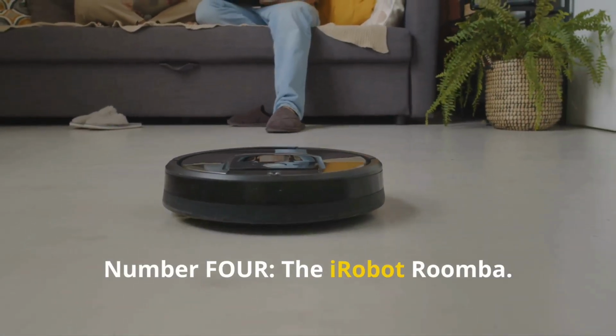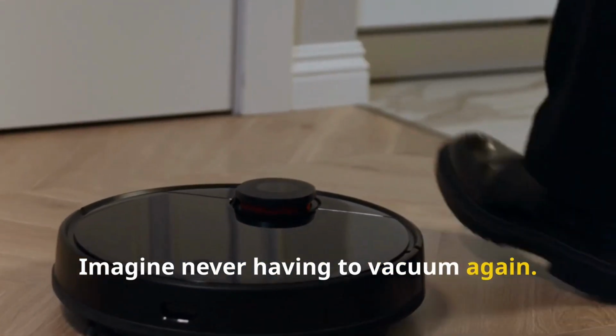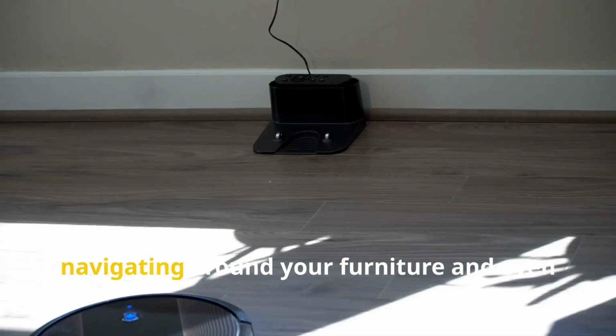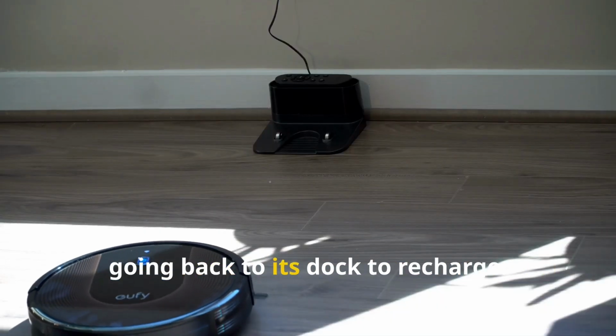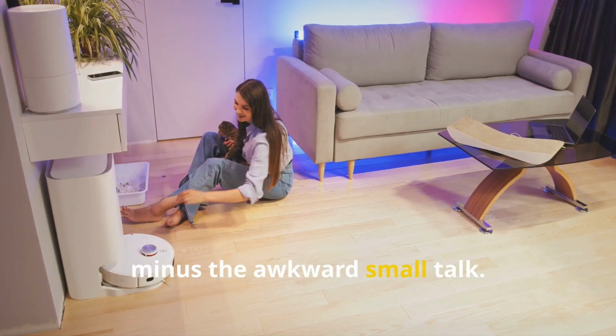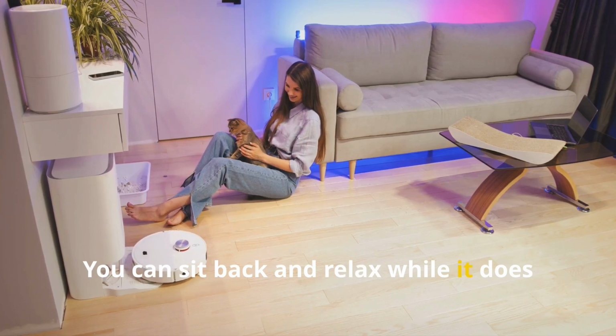Number 4. The iRobot Roomba. Imagine never having to vacuum again. This little robot does all the work for you, navigating around your furniture and even going back to its dock to recharge. It's like having your own personal cleaning crew, minus the awkward small talk. You can sit back and relax while it does the dirty work.